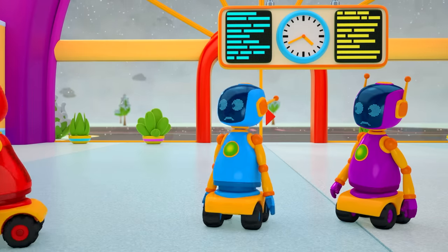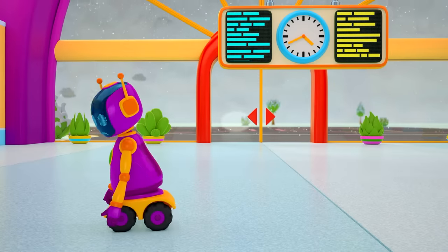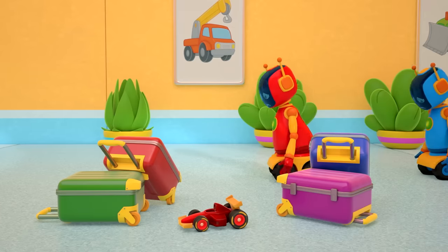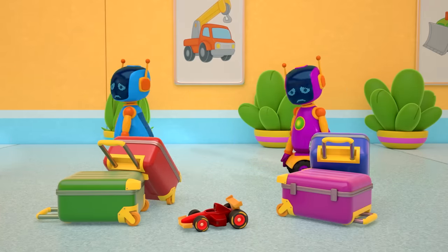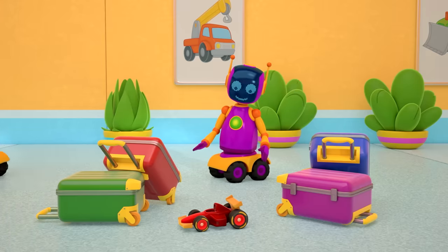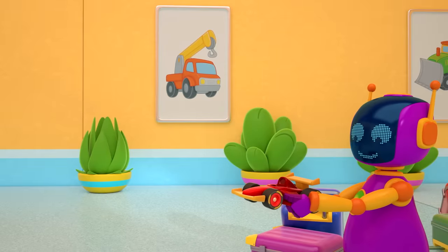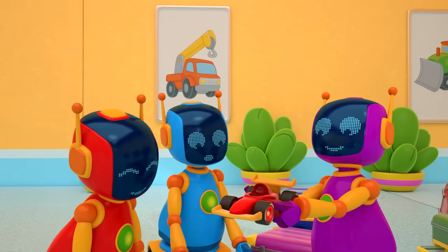The robots are so sad. They're getting so bored, waiting for the airplane to be ready for takeoff. What should they do? Oh, the purple robot has found a toy car. Are you going to play with it? That's cheered them up.